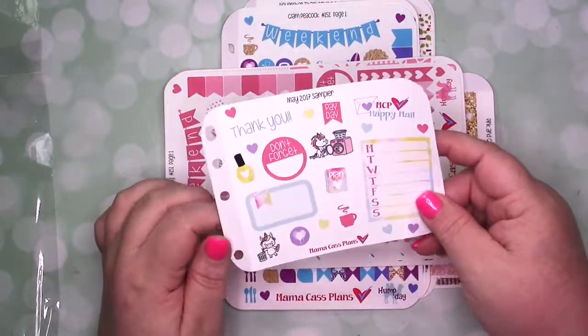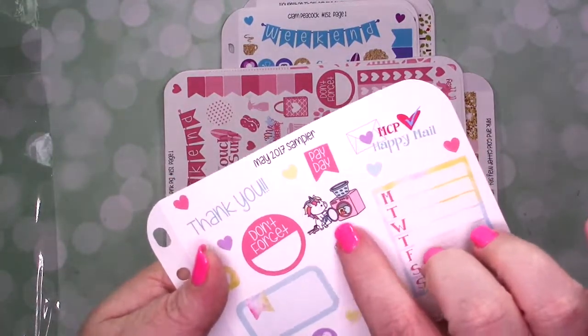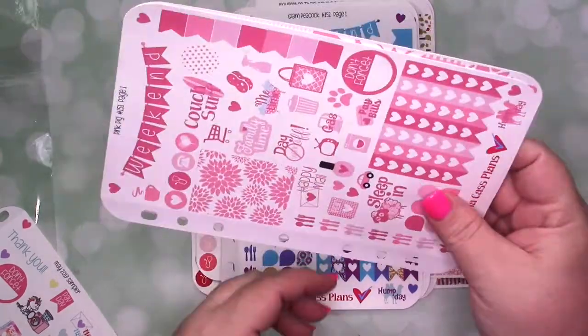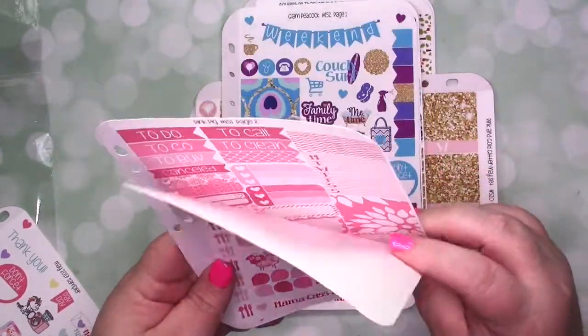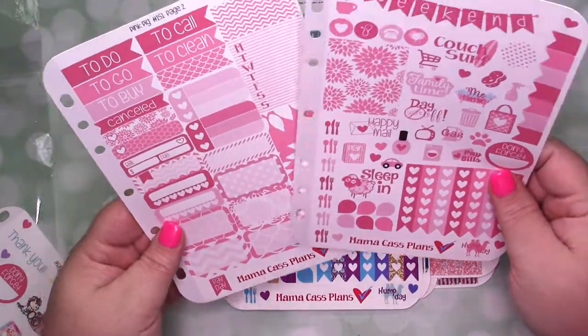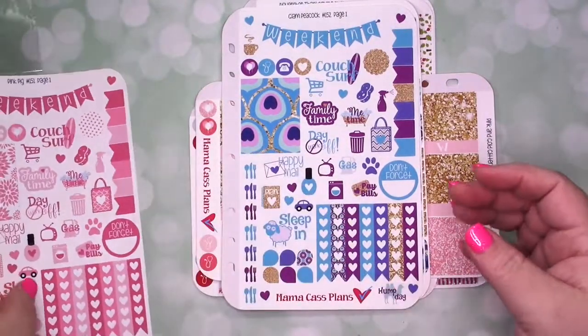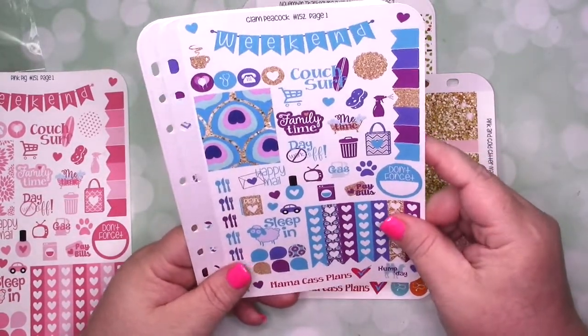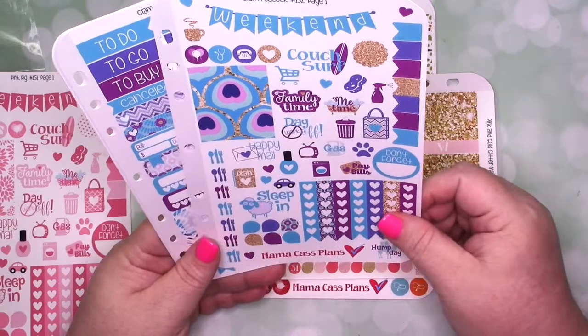So I'm going to show you what you get. You're going to get a sampler. Look at this little unicorn. Oh my gosh, it's so cute. And then she's giving you this one. So this is Pink Pig. Cute, and you get 2 pages of those. And then look at this one, guys. Oh my gosh, this is Glam Peacock. You get 4 pages of this one.